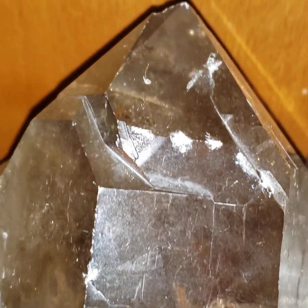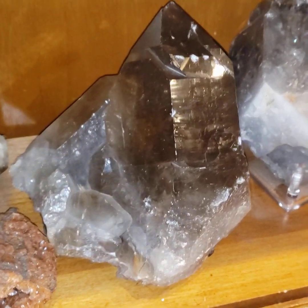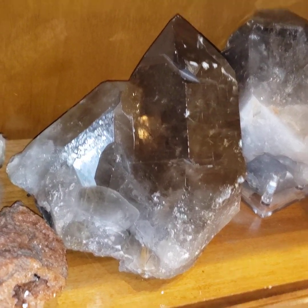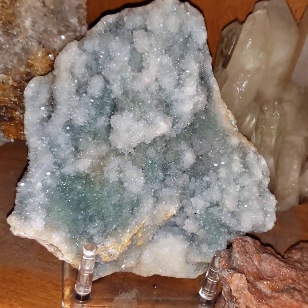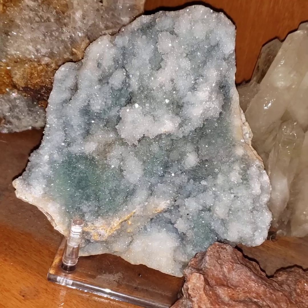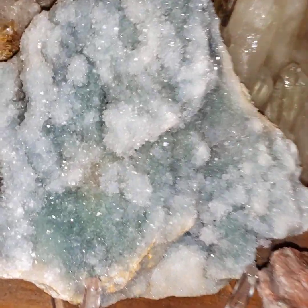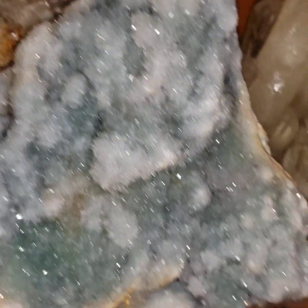And it has inclusions in there also that have grown. They call it angel hair sometimes. And look at the size of that one. Over here we have Chalcedony. It's very sparkly. Look at that. It's like green and bluish Chalcedony. And they call it spirit quartz sometimes.